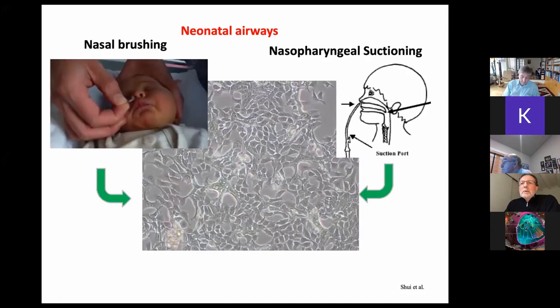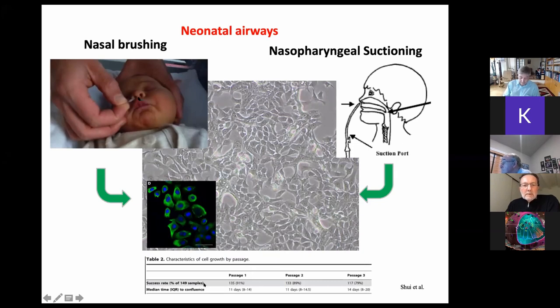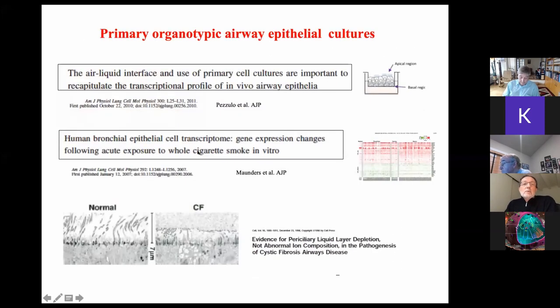This is the other thing that we're doing, looking at some aspects of immaturity, but that can also be used for our COVID research. For example, these are nasal brushes that we're taking from NICU patients, or nasopharyngeal sections. In this case, the process is essentially the same. This shows that we have success in passages, and the success rate that we have for growth of these.